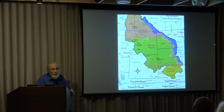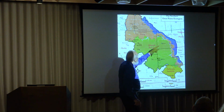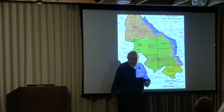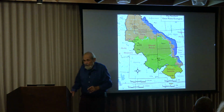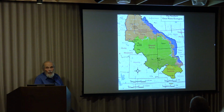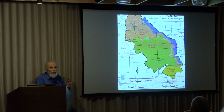We also know that as you get further east and it gets wetter, because there's the tall grass prairie over there, it gets more and more likely that it can be farmed. And of course, the plant geneticists are working hard on it to get crops that will grow in that less favorable environment. So there's a lot of genetic work going on.